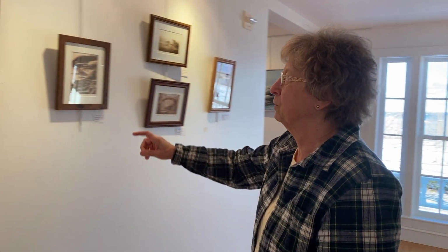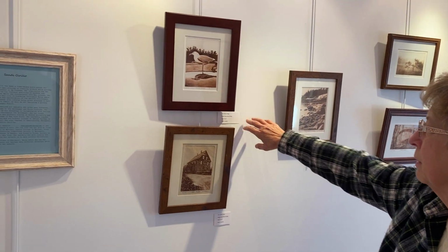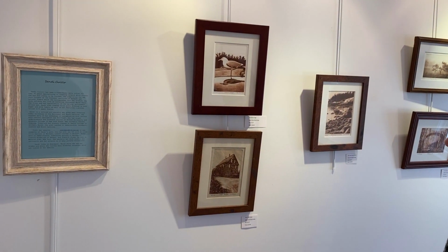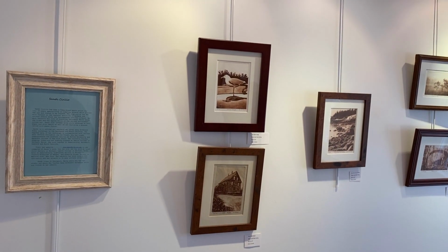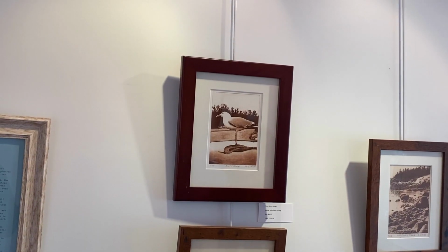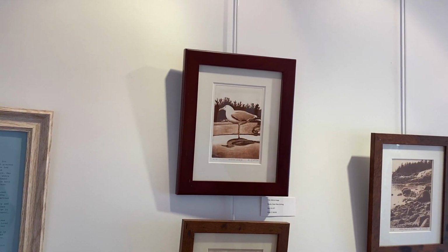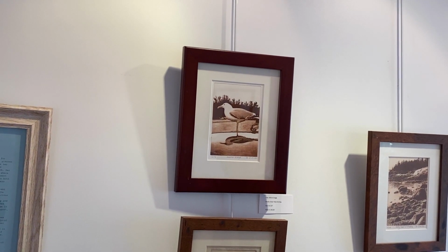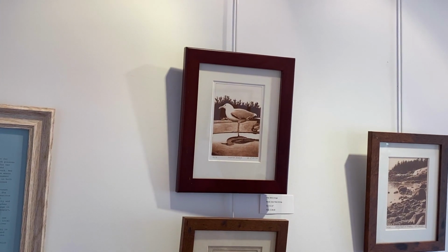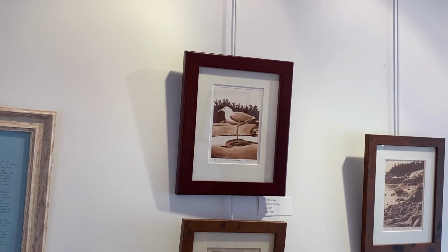This one over here I wanted to kind of highlight because it's kind of an unusual picture to begin with. This was taken up at Schoodic Point, and if you've never been there, it's in Winter Harbor. It's a fabulous place to go. And I had parked my car, and this bird decided to just land on the front of my car.